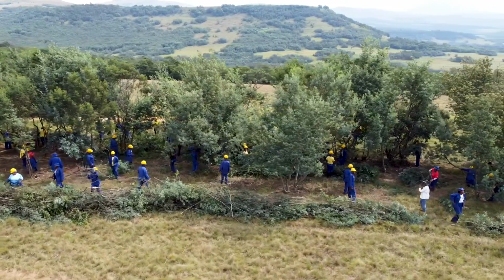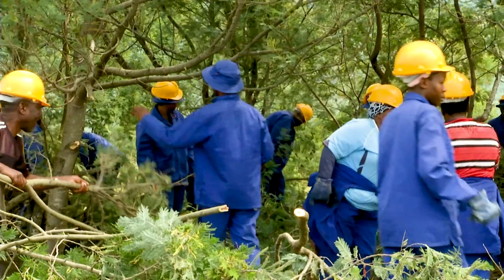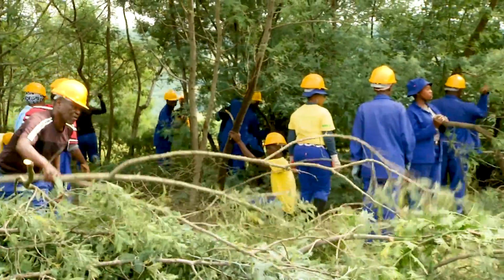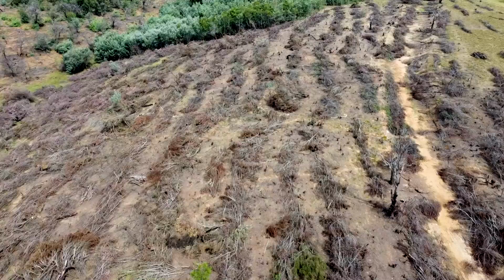Here we are having a project where we have 770 individuals that have been employed through CSA that are clearing the wattle. And then after that, we also did research in an experimental site we call our wattle thinning site. So that site is 3 hectares, and then the 4th hectare is actually in the grassland as our control. In that 3 hectares, we have 3 plots.